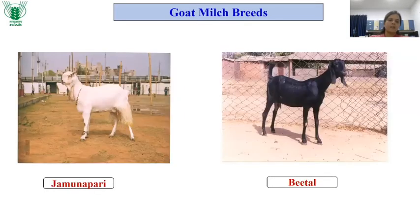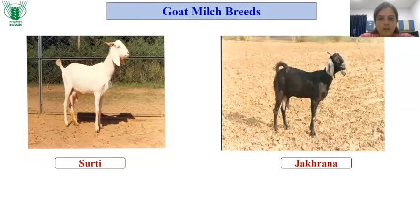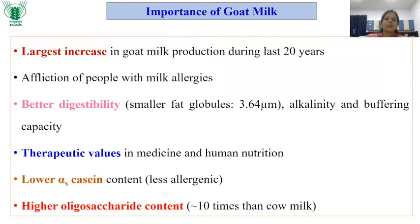Here in India, we have Jamnapuri. The Jamnapuri breed has the highest fat content. We can procure milk from this breed if we are going to prepare high fat goat milk products. Then we have Beetal. Surti is a dual purpose breed, and Jakrana is also a dual purpose breed. I talked about the Anglo-Nubian breed. Among the exotic breeds, Anglo-Nubian has the highest fat content. Although it is a low milk producer, it has the highest fat content.